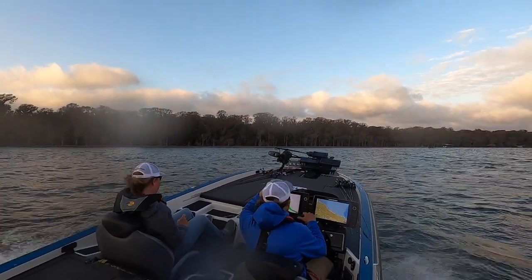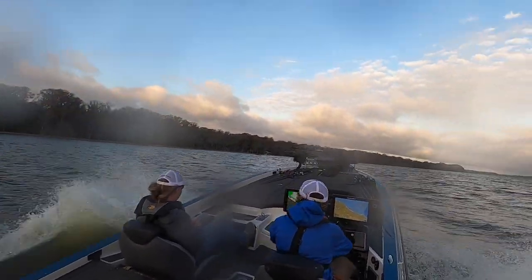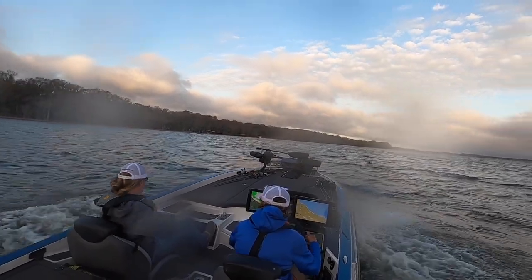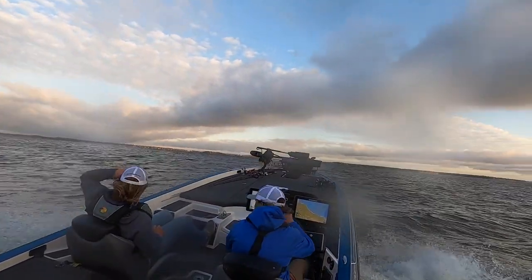And after that, I headed over to a shell bed that I got a bunch of bites off of and caught like a 2-pounder that was not in the video. And I had some teammates sitting on it. And so I peeled back around and I was like, you know what, I'm gonna go side scan these brush piles real quick just to make sure that I'm seeing what I'm seeing. And I side scanned by them and they were gone. And that really messed with my head.